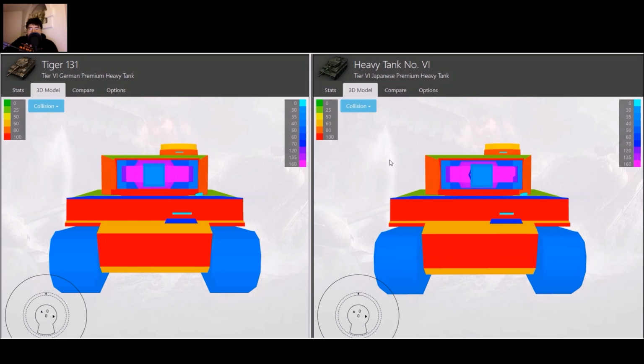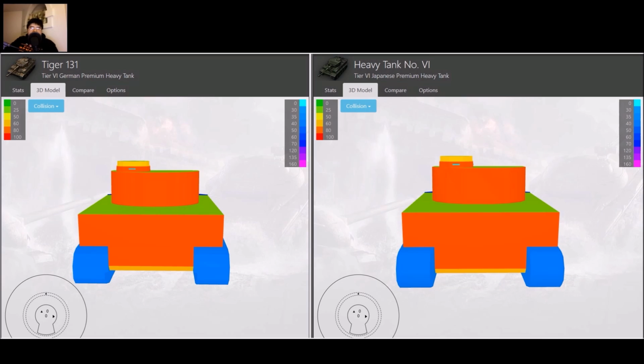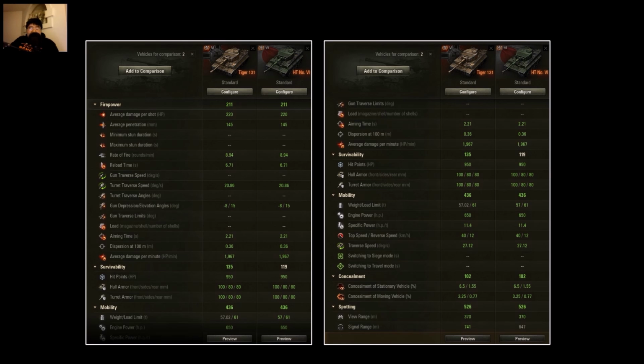But as you can see right here with the actual collision model, this vehicle has mostly the same armor layout as the normal or the Japanese Tiger 1. So this mantlet piece is a little bit different, I guess, but that's not that much. Here is the side shot, mostly the same, almost completely the same. And for the rear. So here are the stats comparison in the game. All the stats are mostly the same. The only difference is the radio. So it has a stronger radio and weighs a little bit more.